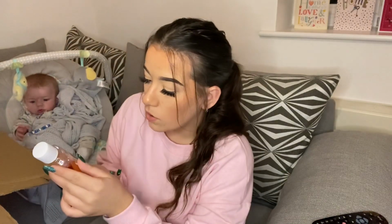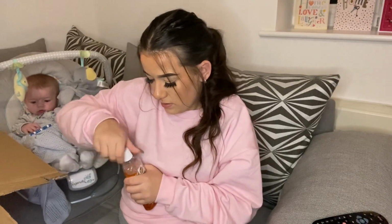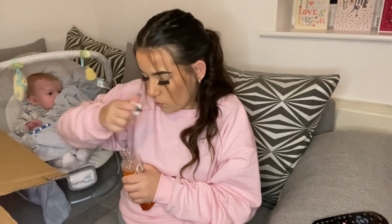And then I got Gold Touch, and I haven't smelled this one either. Let me just smell it, if I can open it. Oh, that's really nice. That smells a bit like aftershave, I think.